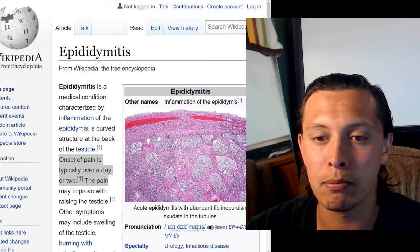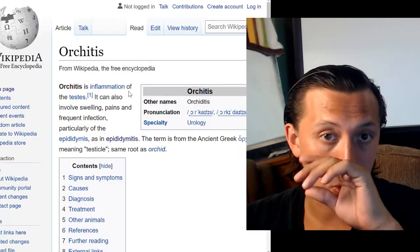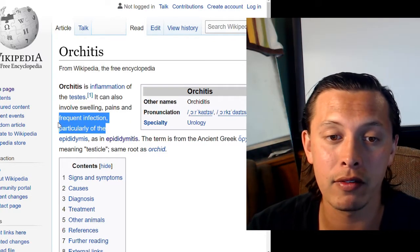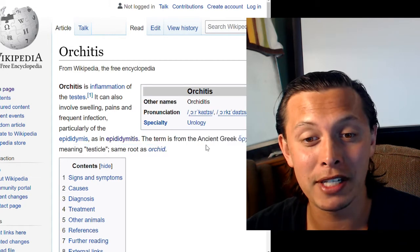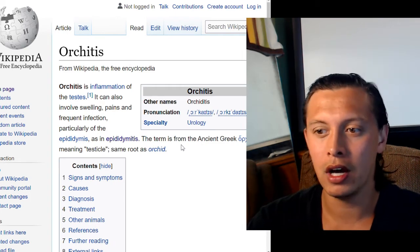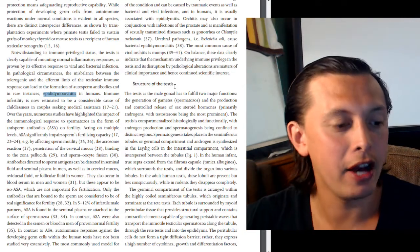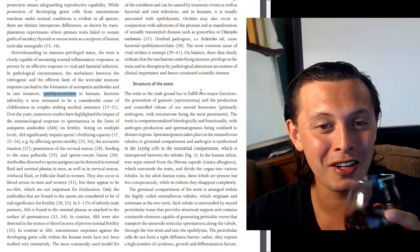And I'm just going to look up orchitis right now because that might be better for y'all. So it's inflammation of the testes, and it can also involve swelling, pains, and frequent infection, particularly of the epididymis, as in epididymitis. The term is from the ancient Greek orchis. Same root as orchid, really? The more you know. Okay, well, we're learning a lot. Just found out that testes inflammation comes from the same root word as orchid, but you know, makes sense. Not at all.